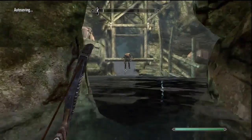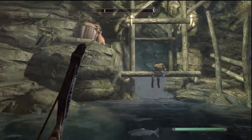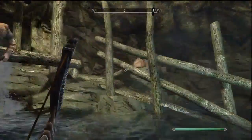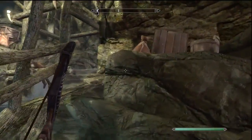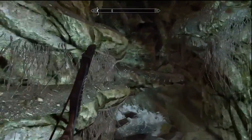Once you're in the cave, you're going to see a dead body, a dead cadaver just chilling on the bar. Ooh, that's a little creepy. And he's got nothing on him. What a waste of time. So just climb up this weird kind of railing system. Not very safe if you ask me.